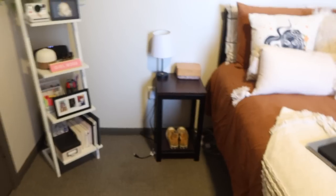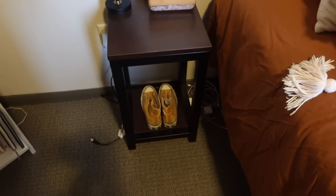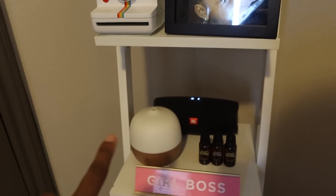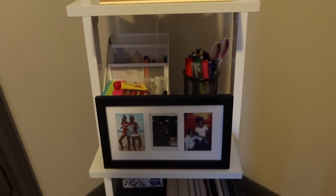Next is my side table. Them shoes are not supposed to be there, y'all. This homecoming vlog that's about to come is gonna explain why those shoes are still sitting there to this day. The way those shoes were so dirty, bro. I just cannot wait for y'all to see that homecoming vlog. That was the funnest week I've had at this school. I had this thing last year, my Polaroid picture of me, my speaker, my diffuser, some school supplies, pictures and books and whatever.